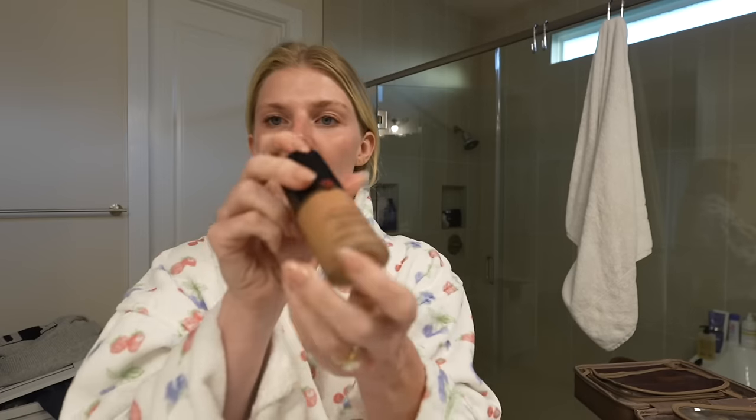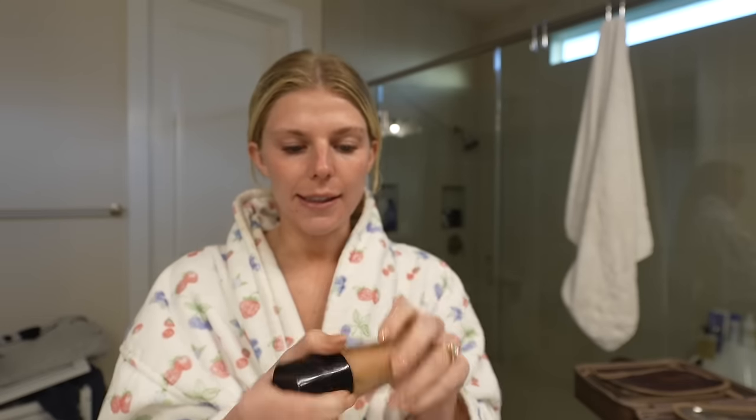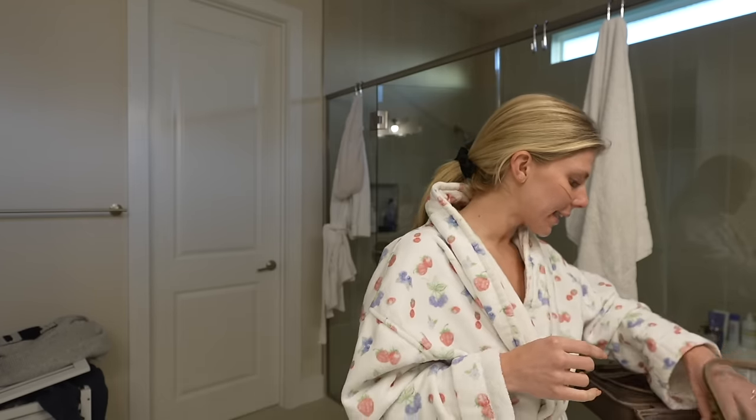Next up, we have the Giorgio Armani in 6.25 Weightless Matte Foundation. This is probably a little dark for me right now because I'm in need of a spray tan.